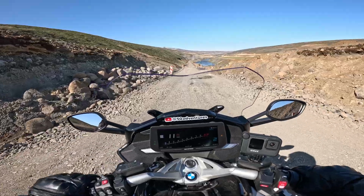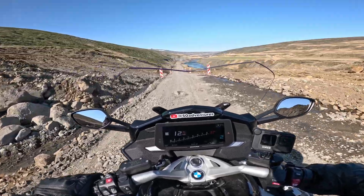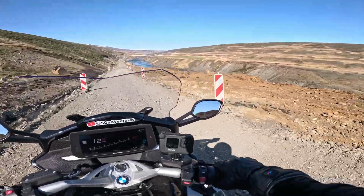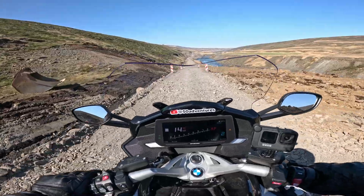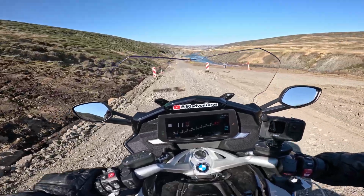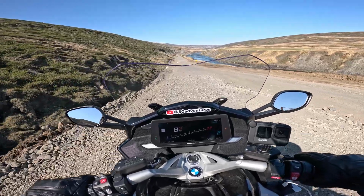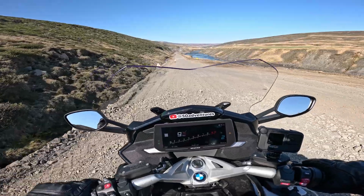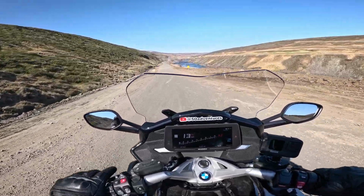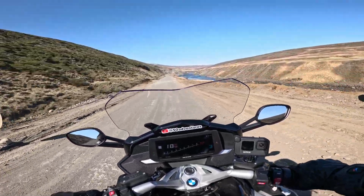Back brake, back brake, back brake. On the plus side, I do happen to know that this is the last of the crappy bit, I think. I've used back brake a lot since we've been out on this trip, to be honest. Oh crikey. Slow down, slow down. Missed the big one. Happy days.